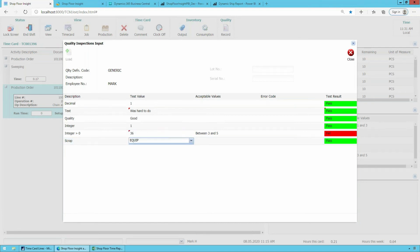You can go in and look, how many times did this particular item fail, or what attribute did it fail on, what test did it fail on, regularly, those sorts of things. So there's lots you can do. You can look at the data, you can export it to Excel or bring it into Power BI, and you can do a lot of analysis based on this type of quality capture.